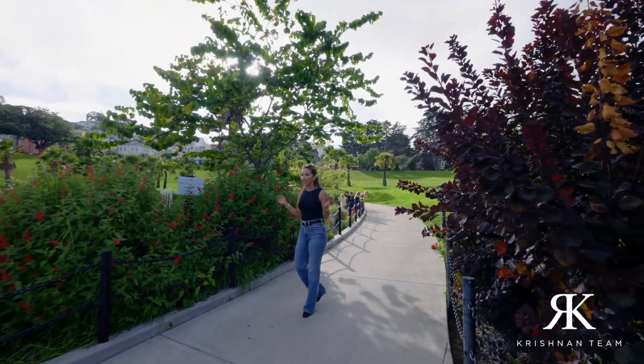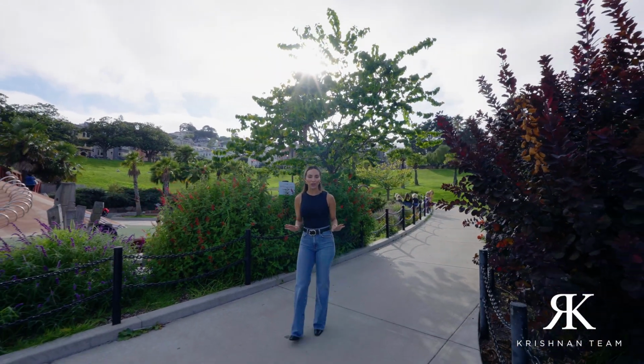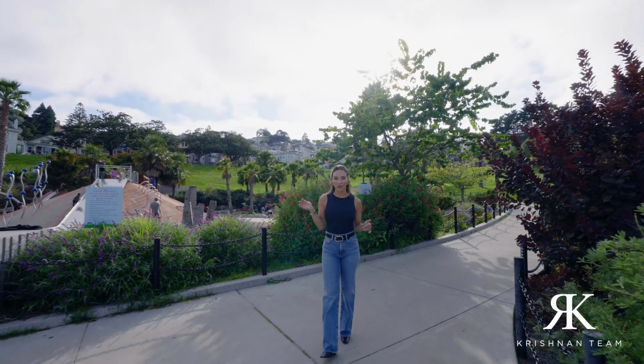So I'm actually here at Mission Dolores Park. I know I said earlier that Alta Plaza Park was one of my favorites, but honestly, this is high up there for me as well.